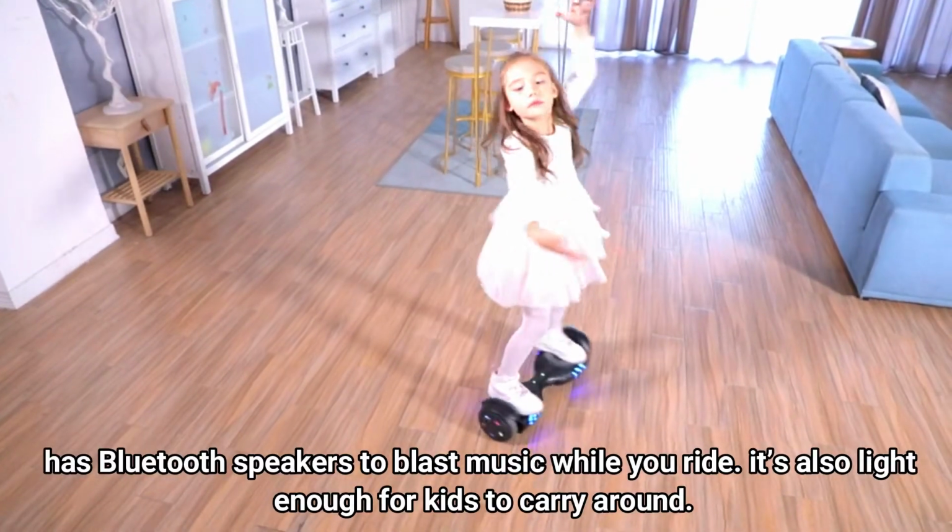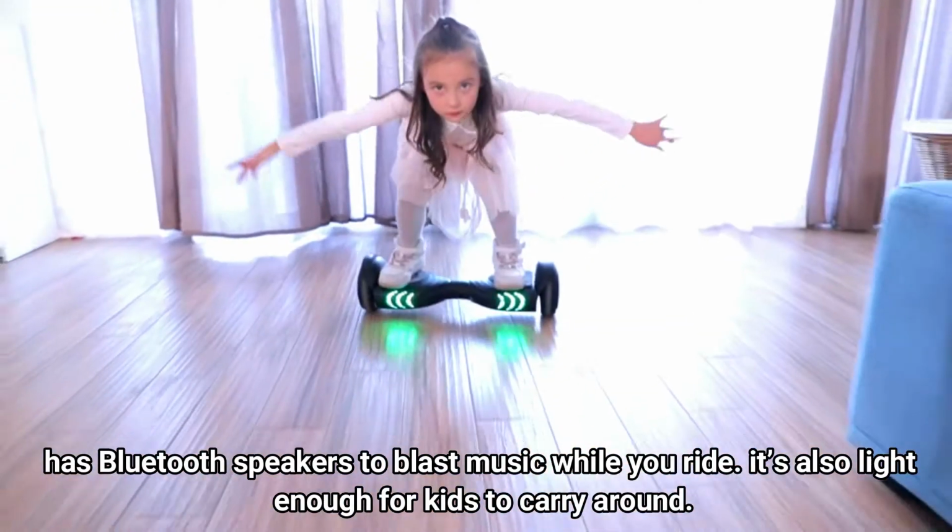It also has Bluetooth speakers to blast music while you ride. It's also light enough for kids to carry around.